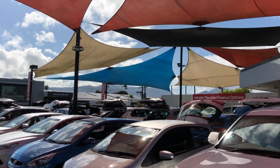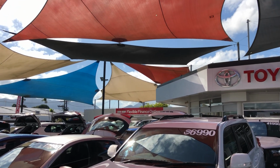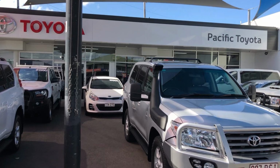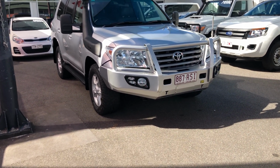We also offer flexible finance options with Toyota Finance. The good thing about using Toyota Finance is they are the largest automotive financier in Australia, which means they've got some really good buying power, can get you some really good deals regarding finance.